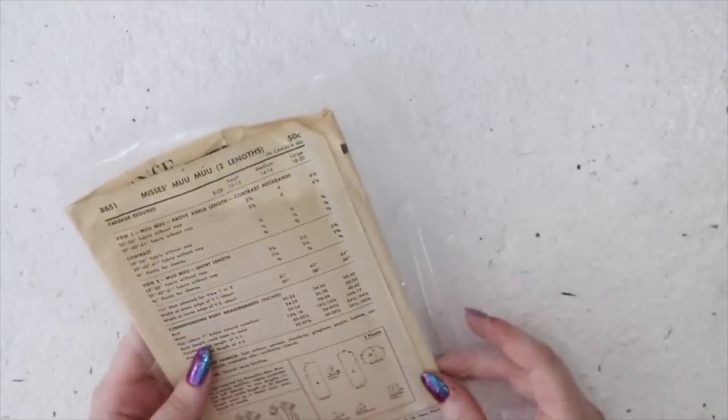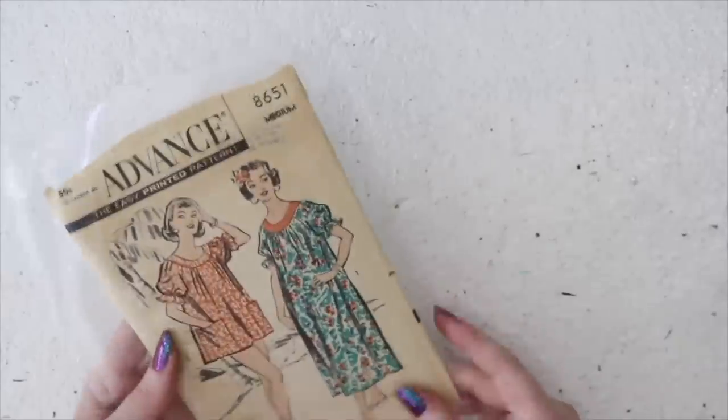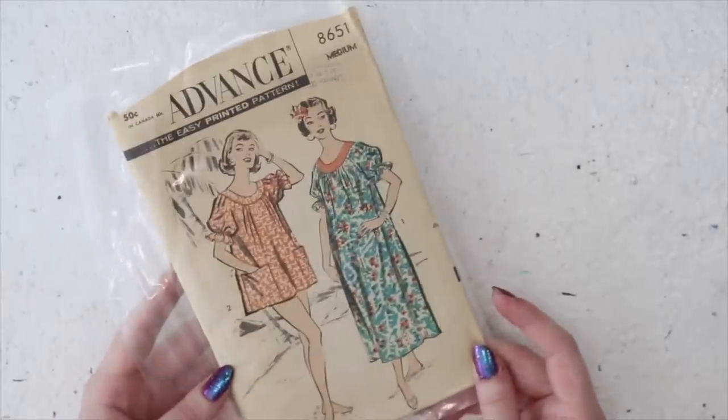This is probably, I was going to say beach cover up, but they describe it as Miu Miu, and you have 2 different lengths and 7 pieces to construct it. This feels like it could be factory folded.